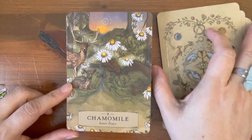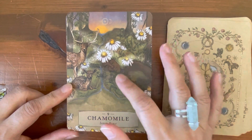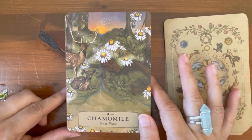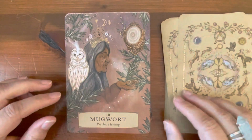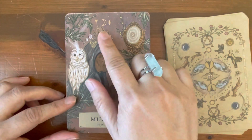Chamomile. Most people are familiar with that. Very common. Inner peace. Chamomile tea is very soothing, comforting for the nighttime, for bed. All right. Nice, dear. Mugwort, psychic healing. That's also moon.